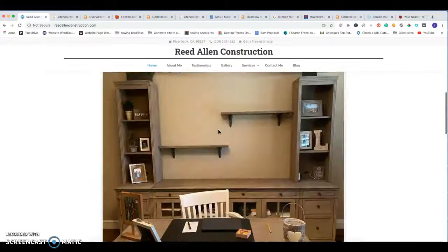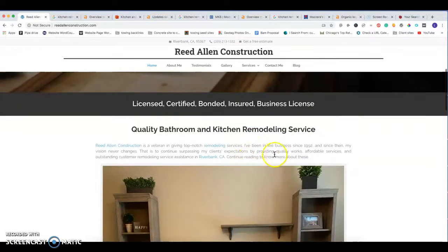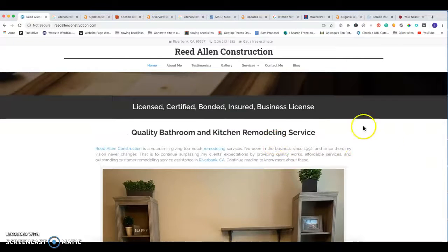But overall, I really like your site. I really like that you have the click to call right here. This is perfect. One other thing you can do that'll help with your conversions once people get onto your website is putting a contact form up here at the top. You have the contact me here, which takes you to your contact page, I believe.